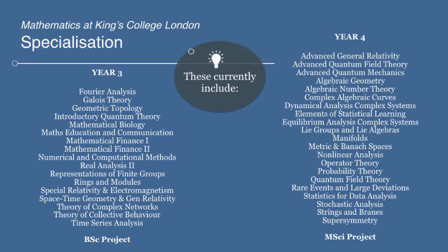Then I'm not going to read out the modules in year 4, but you can see that there's a vast list if you go on to do the 4th year degree. Many of these modules actually overlap with our master's degree, our 1-year master's degree.